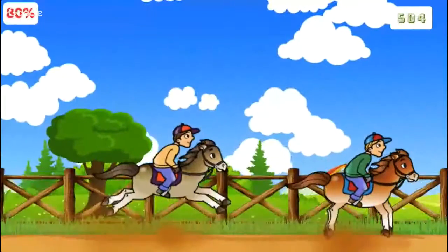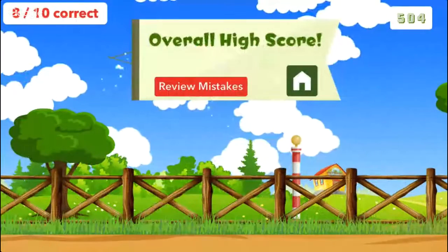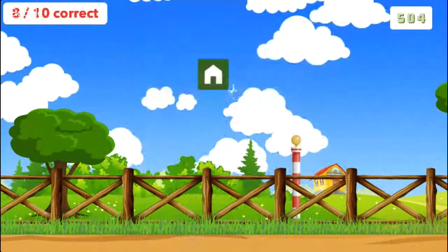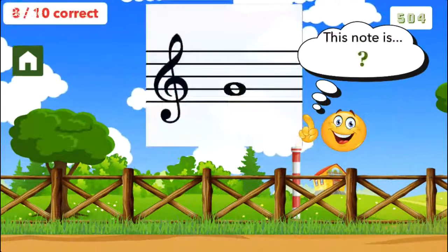And there's my finish pole, and we can see I won that one pretty well. Hey, I got the overall high score. And a nice feature with this is that you can go through afterwards and go back and review those mistakes that I missed. So I can see whatever the mistakes that I might have made in the previous drill and get a little feedback on that.